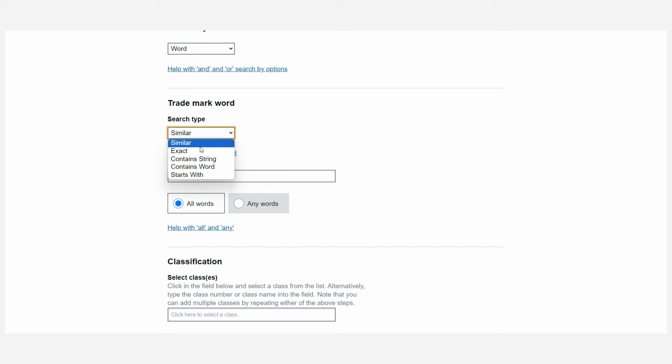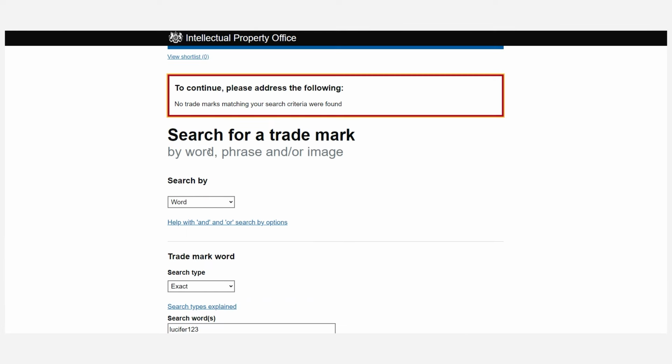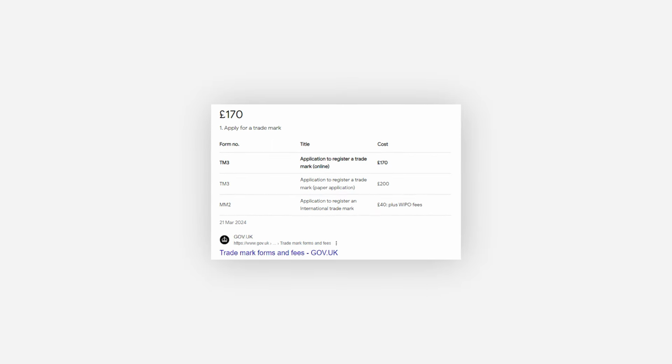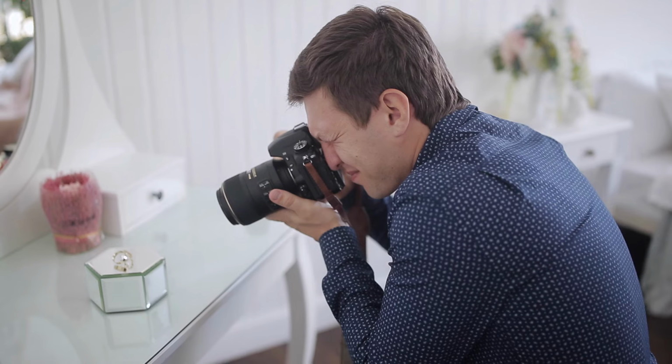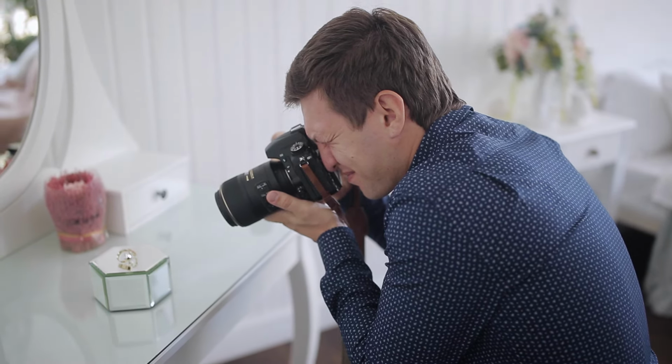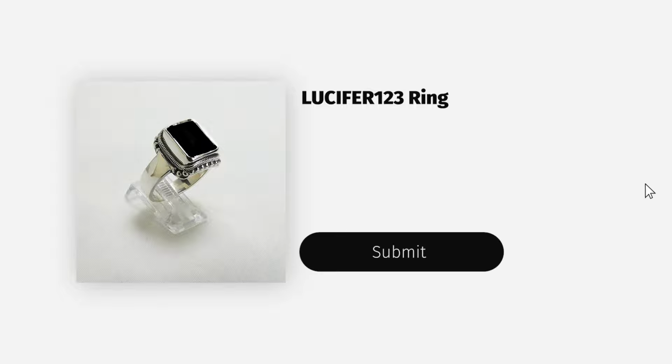So if your brand name is Lucifer123, you will need to go ahead and register Lucifer123 as an official trademark. And in the UK, it will cost you around £170 to register that trademark. Once you have registered that trademark, then you will need to go to your Amazon account and enroll into the Amazon brand registry. You'll need to give your trademark details, and you will also need to take images of your actual physical product, with the brand name Lucifer123, and you will need to submit that.